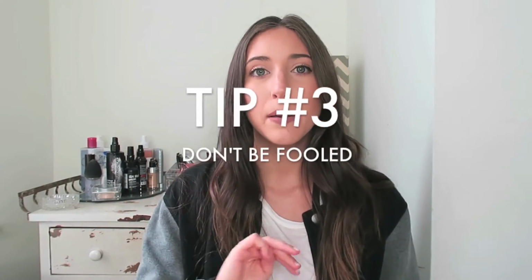So tip number 3 is to beware of brokers. I learned this the hard way, because my first 2 years I actually used a broker, and I'm not gonna get into that whole story. It's just too long of a story. I suggest only using a broker if you're looking to lease a privately owned apartment building.